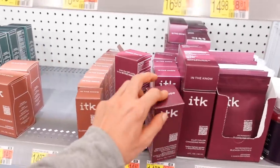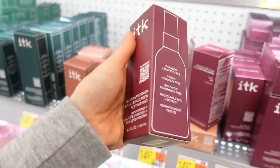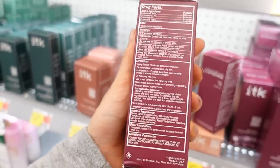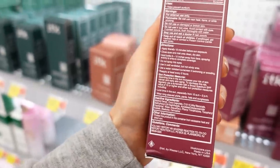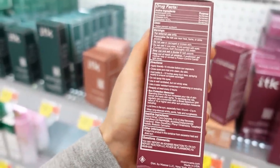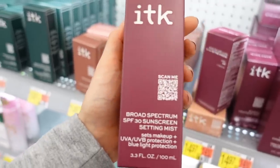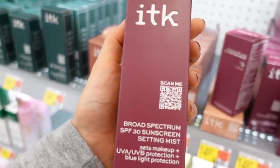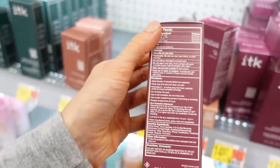And I noticed while you guys were cooling your jets because you overheated, I was taking a look at the sunscreen setting mist. It's a chemical sunscreen that you spray on, and it claims to set your makeup. There's no iron oxide in this, so I'm not sure where they're getting the blue light protection claim from. Maybe they're making a reach with an antioxidant, but what antioxidant exactly? I'm not even sure why they're making that claim. This kind of product, be careful, mists and sprays, they don't give you reliable coverage. You need to rub them in in order to have a reliable layer of sunscreen.